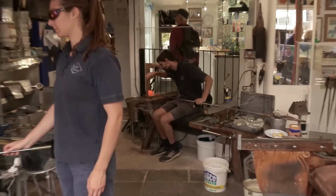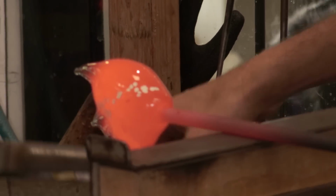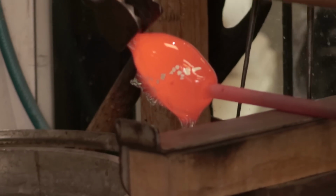And making the fins and that. Do people ask for custom made art? Yeah, we do loads of custom stuff.